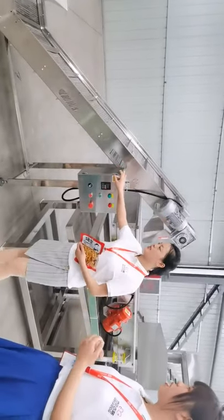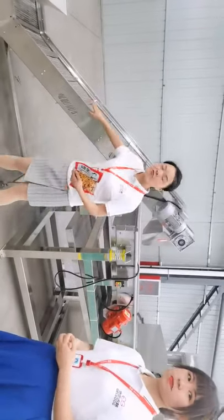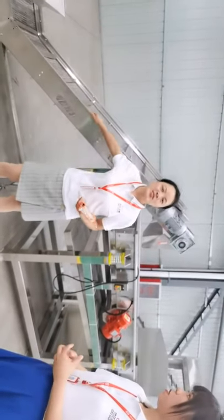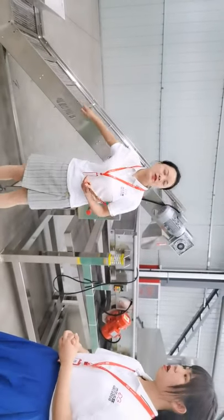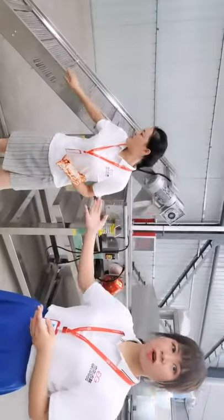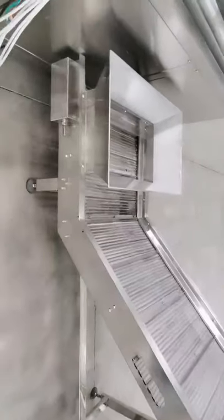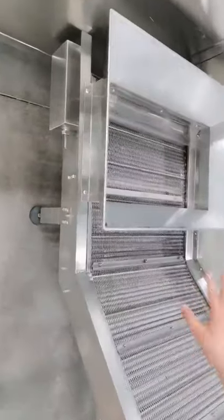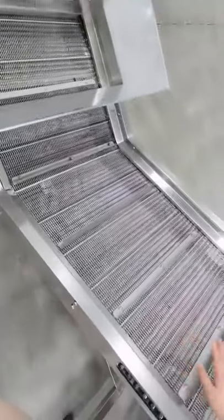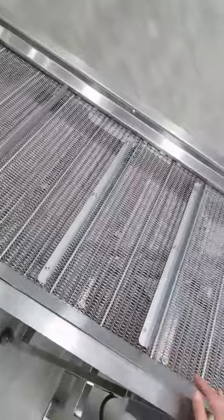So what is the material for this machine? You mean this? Yeah. You can see this is food grade stainless steel. We call it SUS304. So this quality is very high, so you need to have a look at the details. Yeah, this is the material hopper and conveying belt. All parts are made with stainless steel.